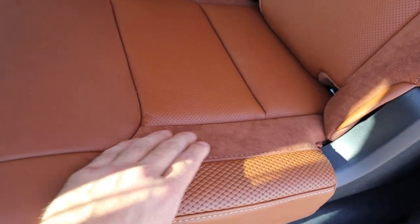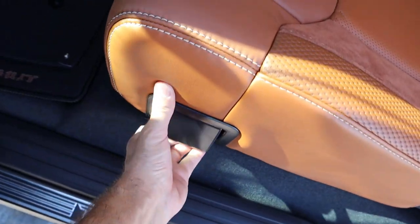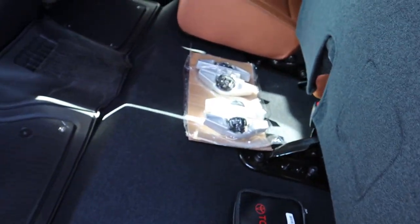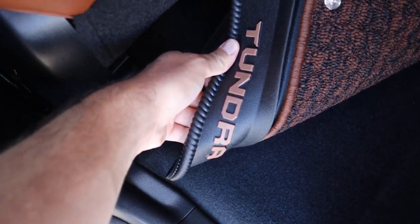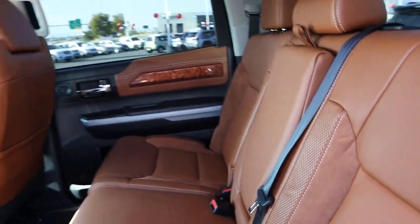We actually have some Alcantara right here on that portion of the seat, which actually feels really nice, and it again creates nice contrast with these seats. You can lift them up. Notice we've got the Toyota first aid kit under there, and then those are just for the bed. And then we have got these special floor mats as well. Look really nice, actually. Got some vents back there, and then some seat storage. And then we have the cup holders. But yeah, overall, just really nice attention and detail.